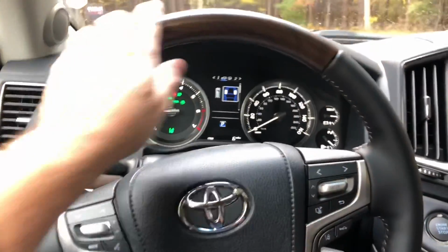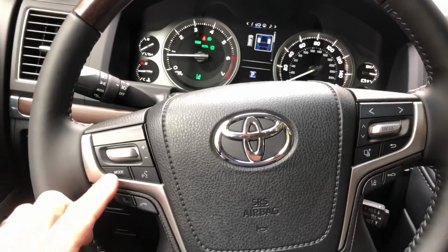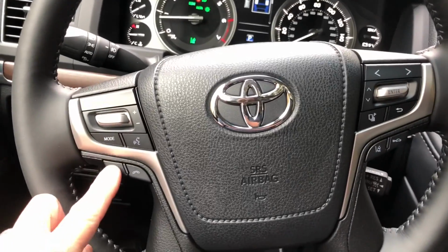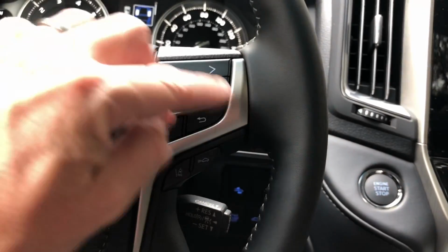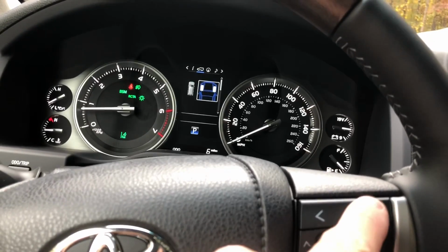The steering wheel itself, wood grain trim on the top and the bottom here. Mode, that's AM, FM, CD player, Bluetooth, radio volume, voice commands. Pick up the phone, hang up the phone. Lane departure alert, radar cruise control settings. This goes between your folders that you have and also the multi-information display. So let me show that one here.